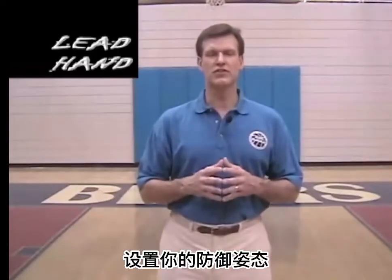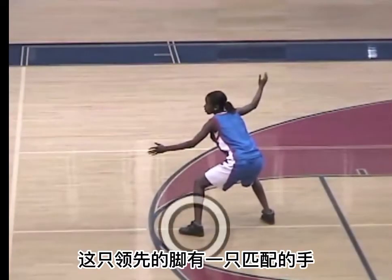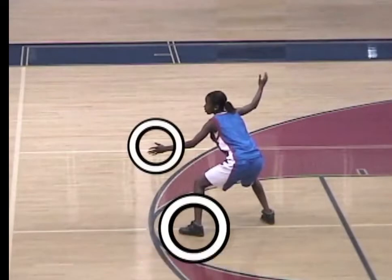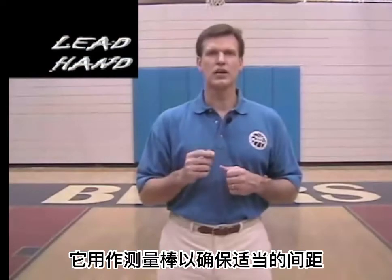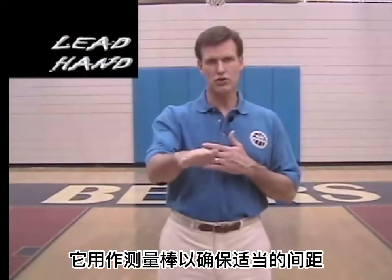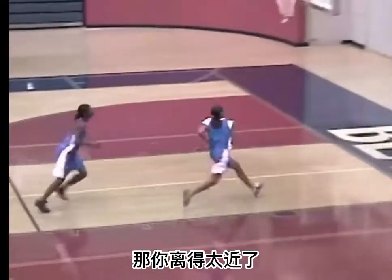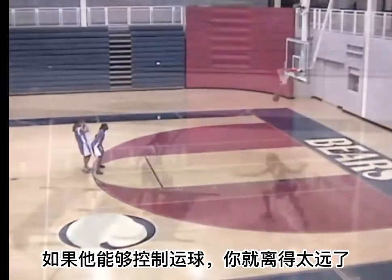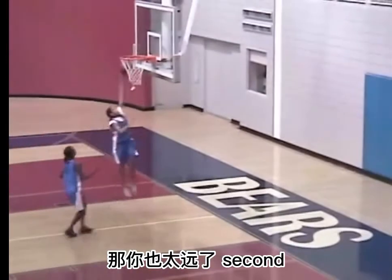Set up your defensive stance by placing one foot slightly in front of the other. This lead foot has a matching hand that we'll call the lead hand. Now, there are three uses for the lead hand. First, it's used as a measuring stick to ensure proper spacing. If you can touch your man's belly button, then you're too close. If he can hold the ball in his shot pocket, you're too far away. If he's able to get in a controlled dribble, then you're also too far away.